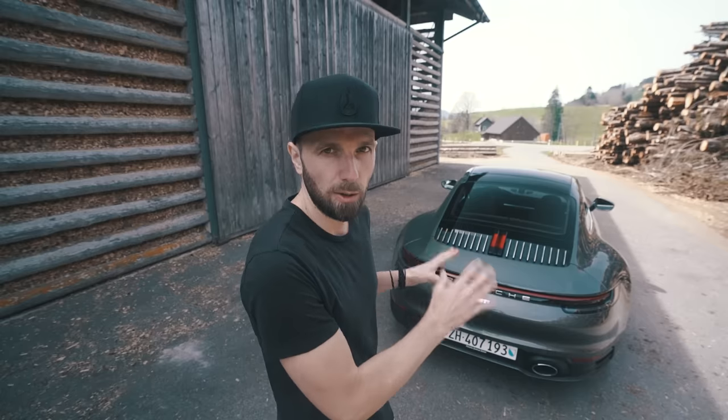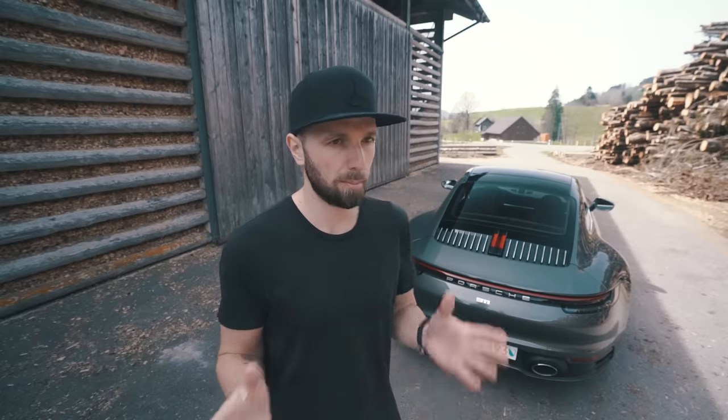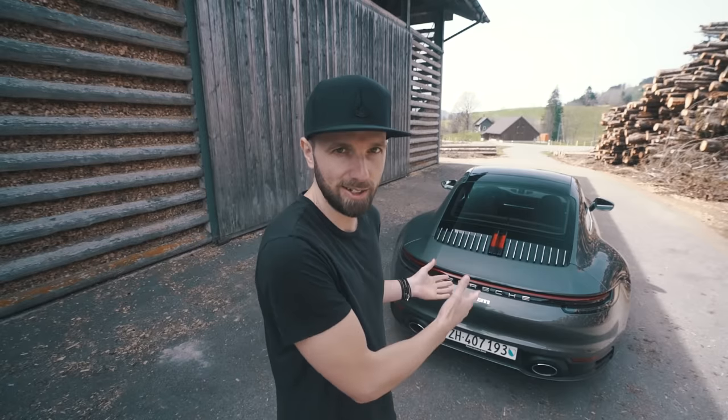I finally have one. The new Porsche 911 or 992 Carrera 4S. This is owned by a very good friend of mine. He bought it very recently, last month, in fact. And I've been waiting to get my hands on one since it's come out, of course. But at the moment, there wasn't a press car available in Switzerland. But luckily, I had a friend who bought one.